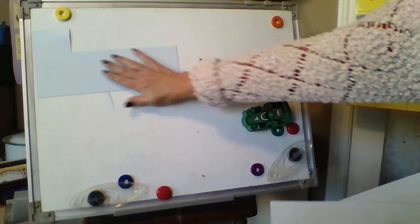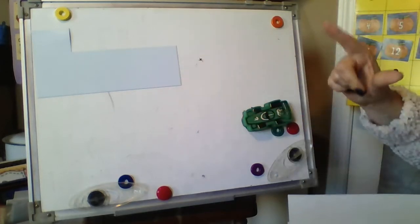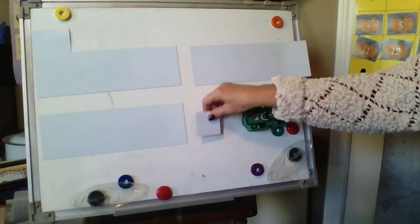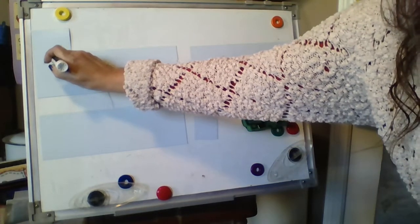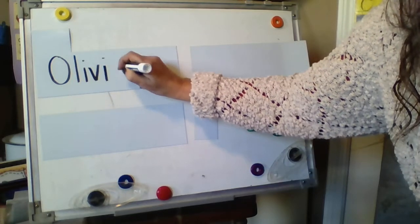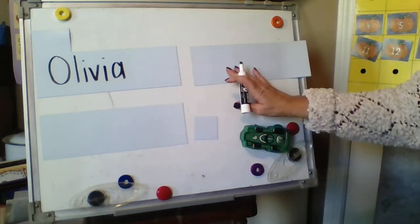So we're going to use that word block for Olivia, plays, another one, games, another word. And at the end, we need a period. Let's put it in. Olivia. O is a capital letter. O, L, I, V. Olivia. Then we need some space here. Plays.